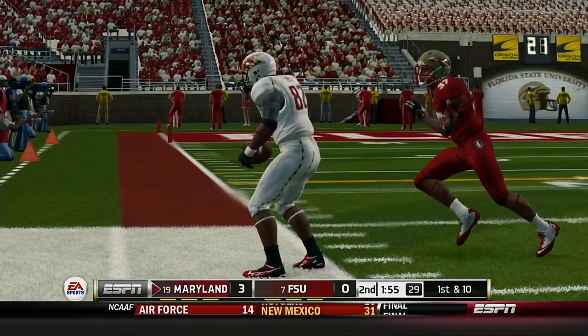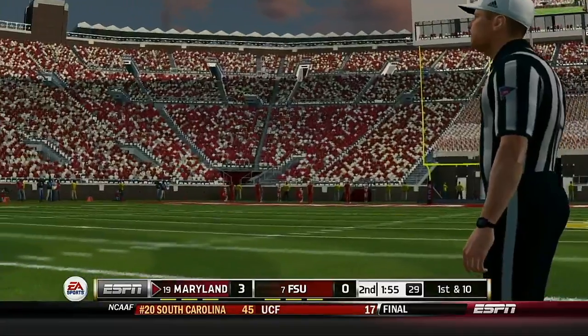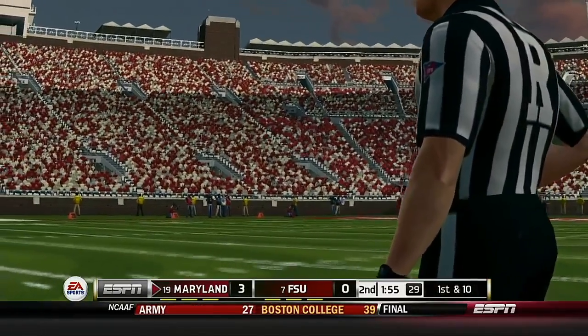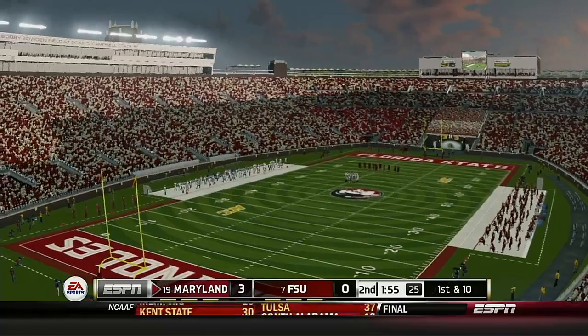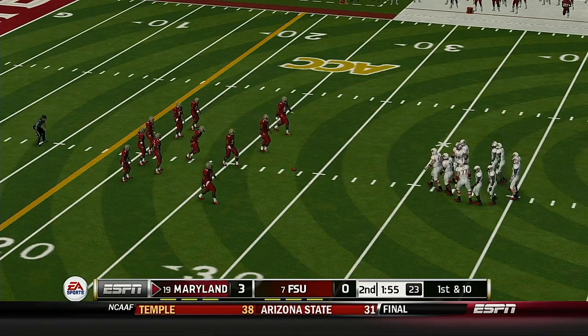That play happened so fast that it was very tough to tell if he was able to get a foot down or not. After review of the play, the ruling on the field stands. Well, I think the play warranted a review, but the call on the field stands. Maryland is up a field goal.